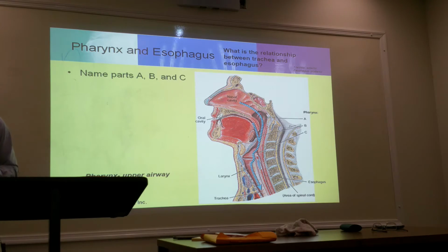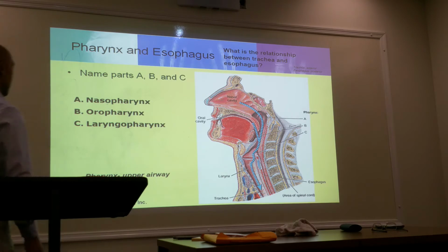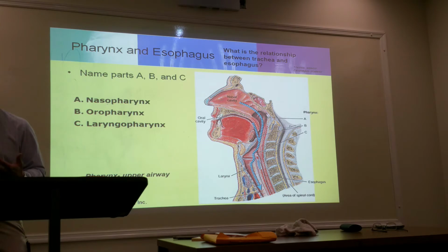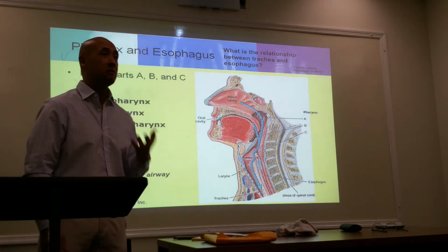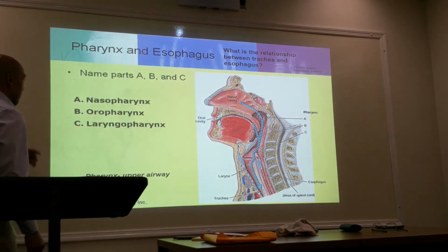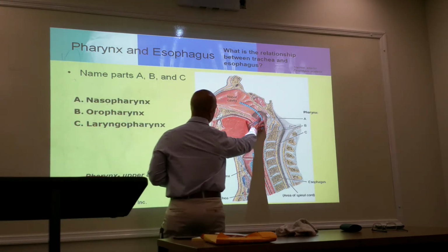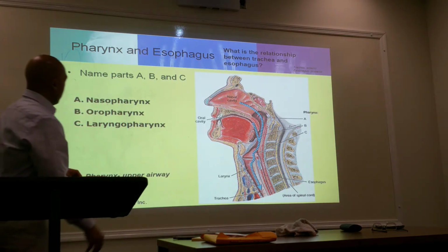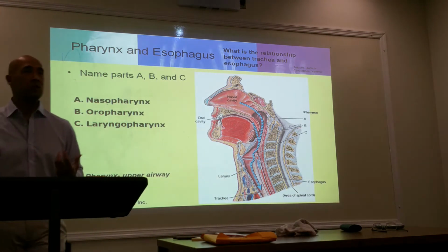The pharynx is broken into 3 different divisions. You have the nasopharynx, the oropharynx, and the laryngopharynx. These are all fancy terms, but when we're referring to the pharynx, it's basically, in layman's terms, your throat. The first part is the nasopharynx, which is this area right here. It's the upper pharynx. And then the oropharynx is related to the oral part, or the mouth, and the laryngopharynx is related to the larynx.